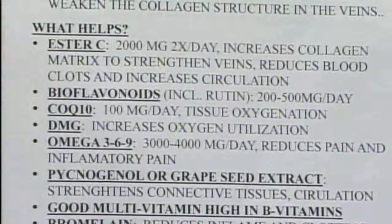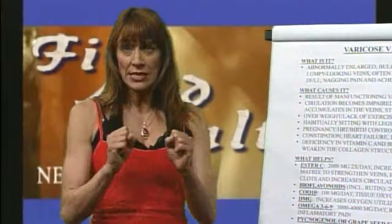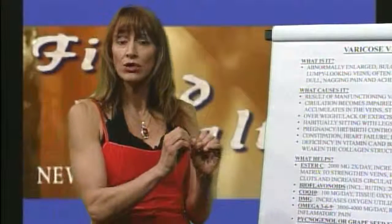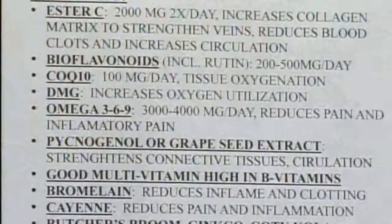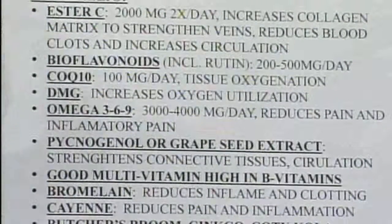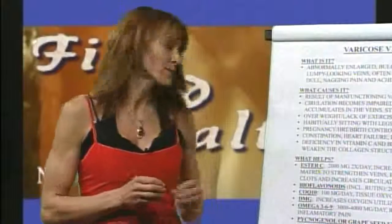What helps? Kind of interesting. We see that Ester-C with bioflavonoids again for varicose veins. We were talking about it when discussing cellulite. Once again, the veins need to maintain vascular flexibility. And when the collagen matrix gets hardened, and this goes for blood pressure and other kidney and circulatory issues, nothing flows through. They don't move. They just swell. So the vitamin C with bioflavonoids increases the collagen matrix, and it also reduces blood clotting and increases circulation. So these two are very vital if you have the cellulite we discussed before, or, bottom line, varicose veins or any kind of circulatory issues.